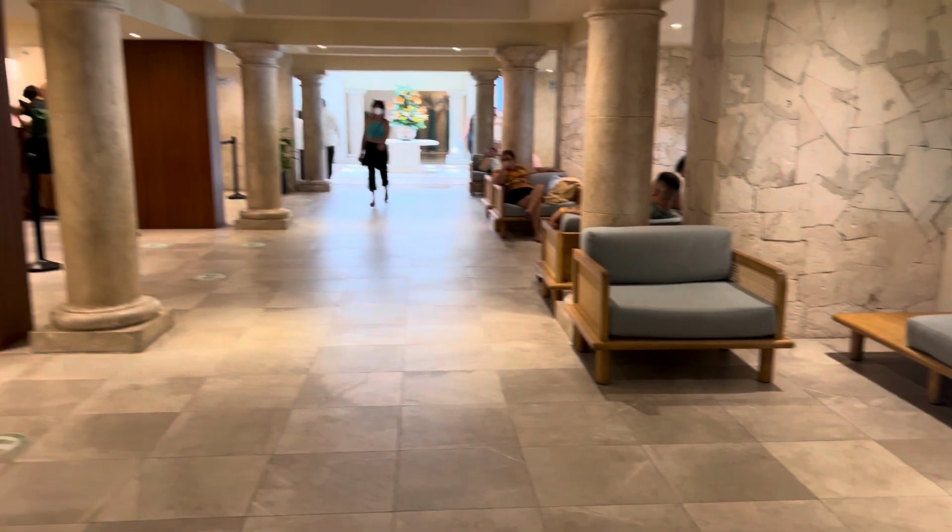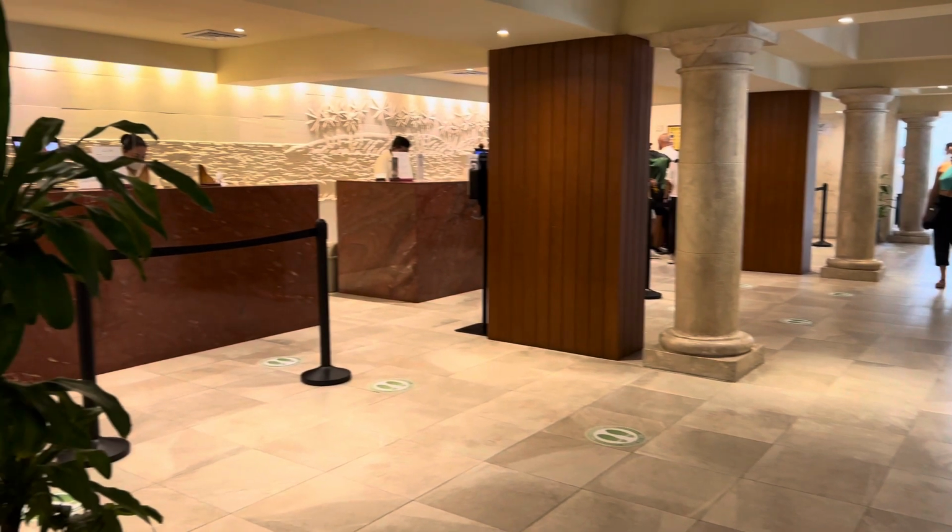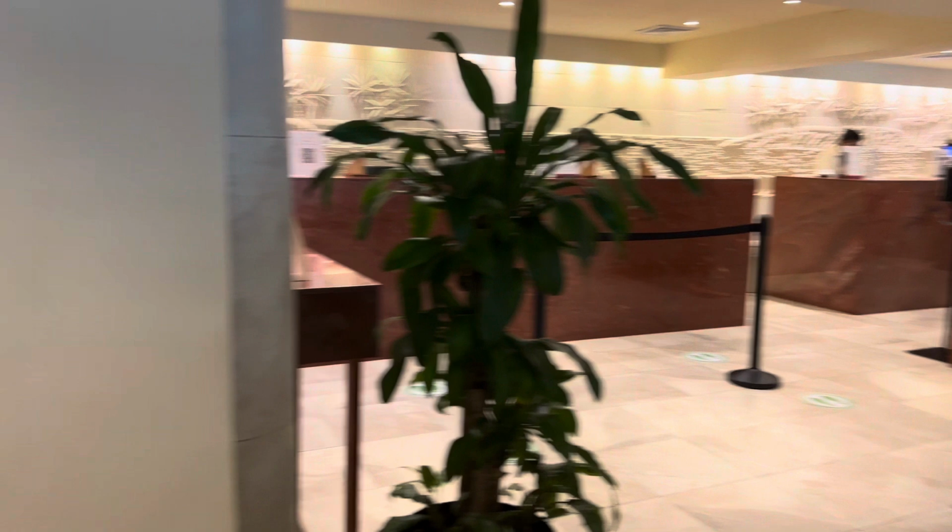And here is more video of the lobby, and this is just the sitting area. Again, if you've ever been to any hotels, this just doesn't compare to any. Everyone was really nice though.